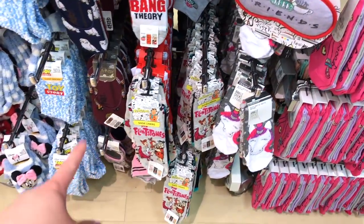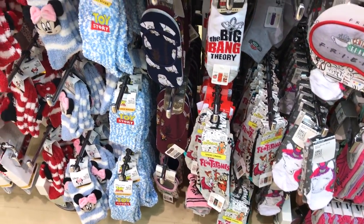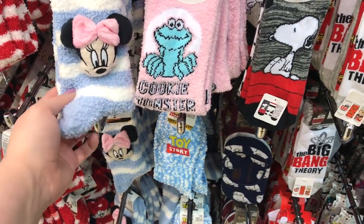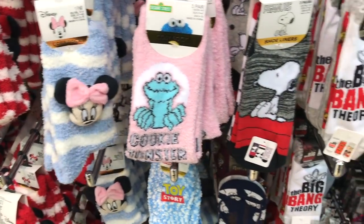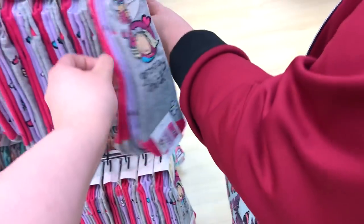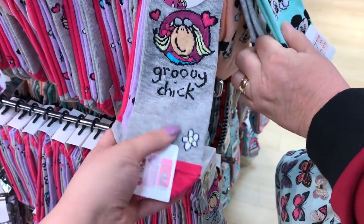£3.50. Flintstones, Harry Potter ones, Toy Story. Cookie Monster. Minnie Mouse. Two different Minnie Mouses, aren't they? Got Groovy Chick. Yeah. I'd have been having them when I was about 12. I'd have been obsessed with them.